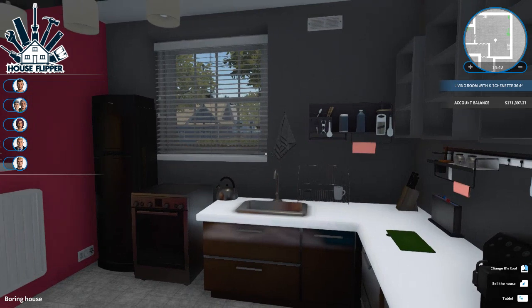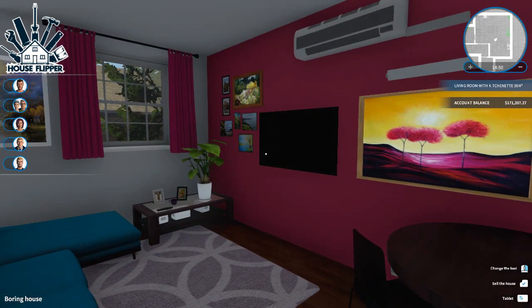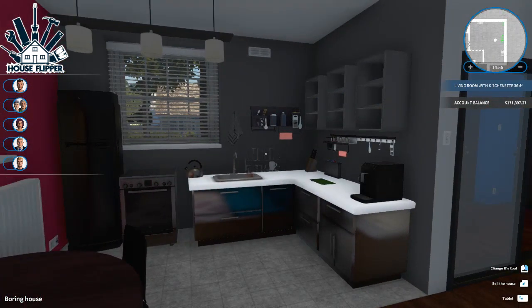I've added a lot of decorative items into this house, but you don't really need to. You can just do it up with the bare minimum, just paint the walls and then sell it on if you really want to. But I really like to make them into homes.